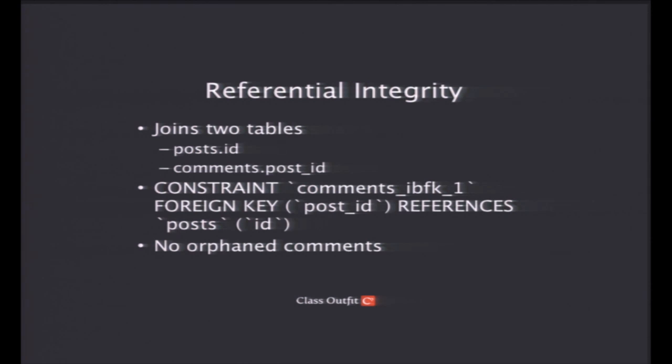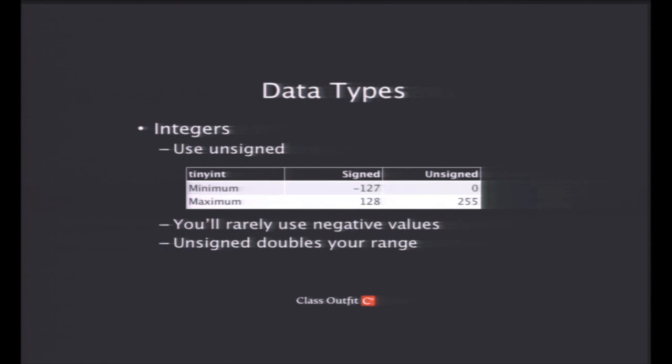Referential integrity, I just don't see this very much. It joins two tables. So for example, if you have a posts table with an ID column, and then you have your comments with a post ID column, then you need to have a constraint which joins them together. What does this mean? It means that you can't put a comment into a post that doesn't exist, and you can't delete a post that has some comments. So that's what I mean about fewer fuck-ups.